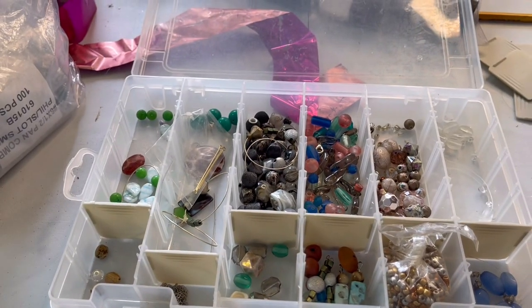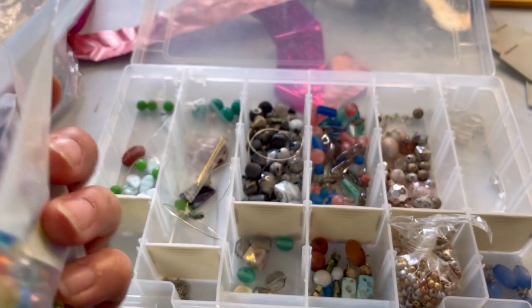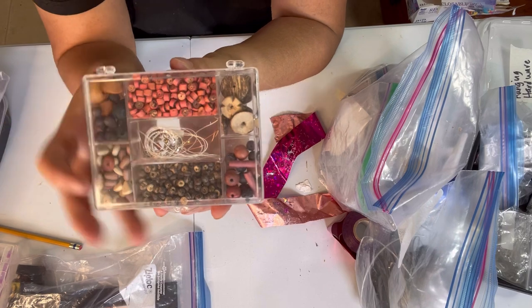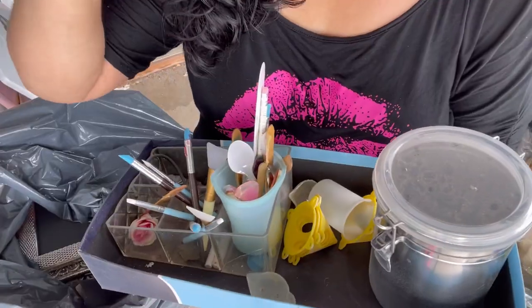So out of this whole box, I'm keeping these 2. Everything else, I'm gonna donate to the art teacher. This whole thing is going to the art teacher. I think Tracy needs a little help to move things along. Okay, let's see what's in here. Okay, what do we got?